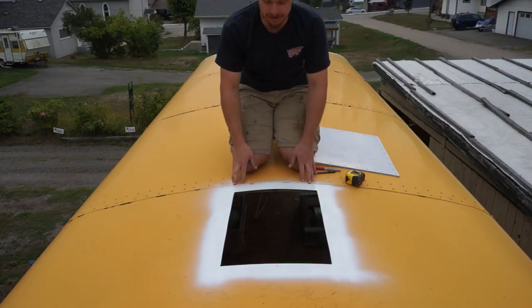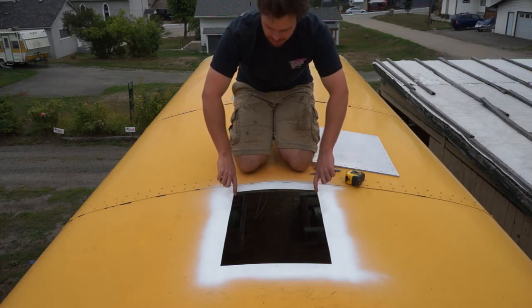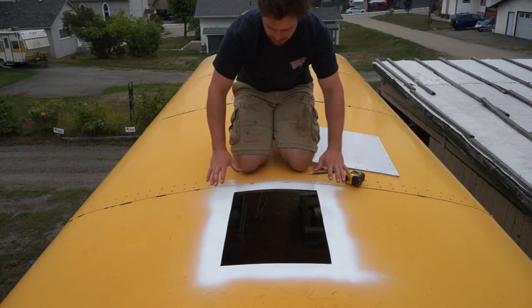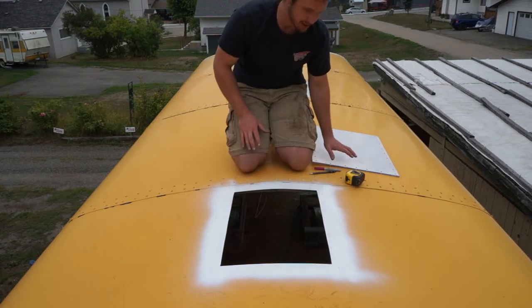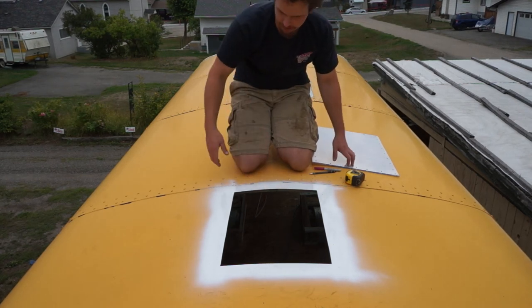So after I cut the holes out, there was some raw metal here. Last night I put some paint on them just to protect that, and also the whole bus is gonna be white. So I put white paint so that when we get the plexiglass on, you're gonna see white under there and not yellow or orange, whatever color this bus is.